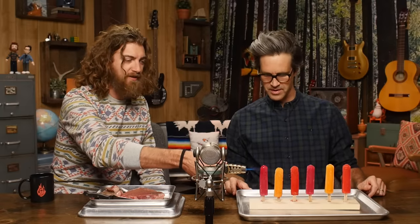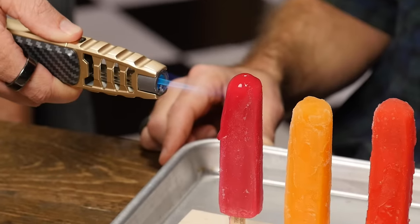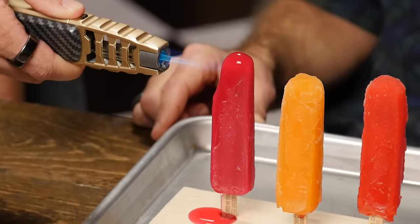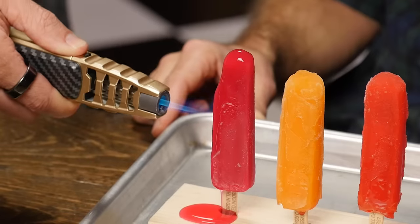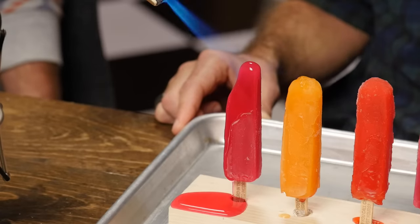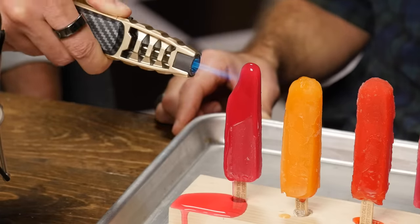You know, it's a cold day and you don't want your popsicle to be too cold. Why would you do this? What are we doing? What are we experimenting with? It is pretty cool, though. See, but you want to get the fire going? There we go. There's not much practical use for this thing.